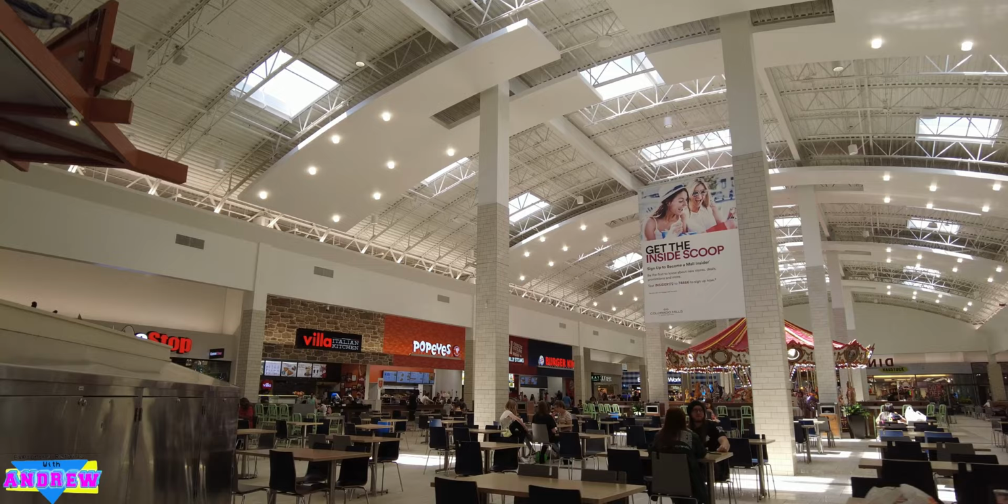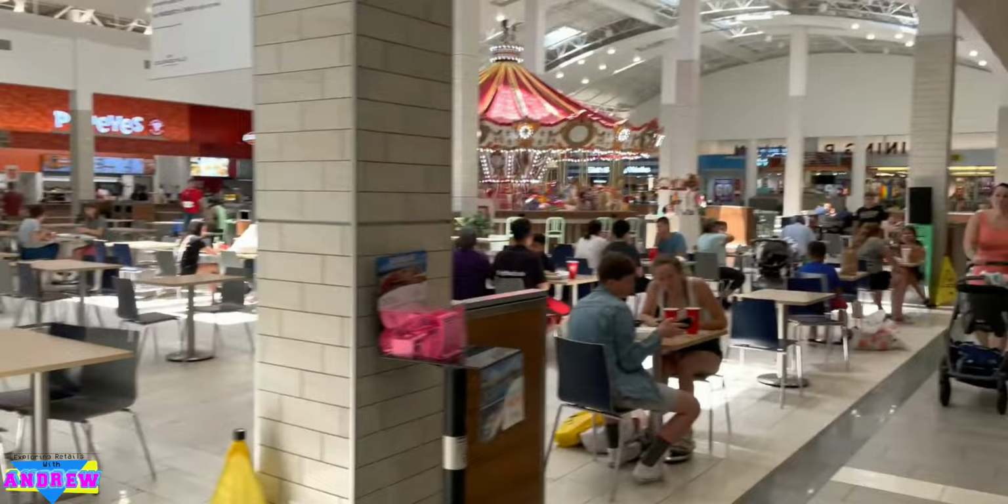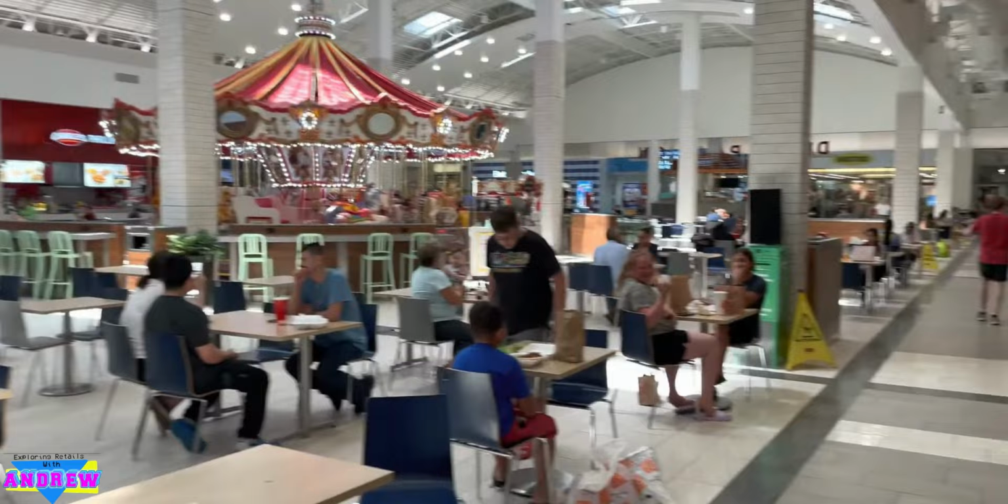Plus, the sheer amount of stores in this mall is unreal. Now, I will say I'm not the biggest fan of this remodel. However, considering what happened to the mall to cause this remodel, it's understandable why it got the treatment it deserved.